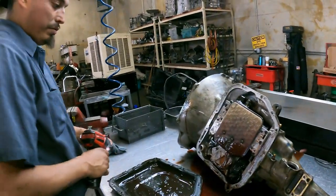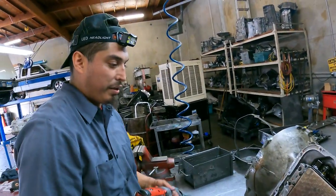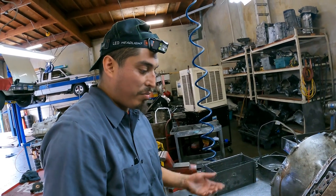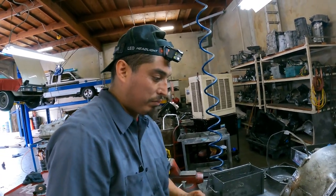Let's see, we'll take the valve body off and then we'll get into the pump. We'll start taking things slowly one by one and then we'll start taking it apart and see what actually failed and if there's any of the other damage that we need to be aware of.